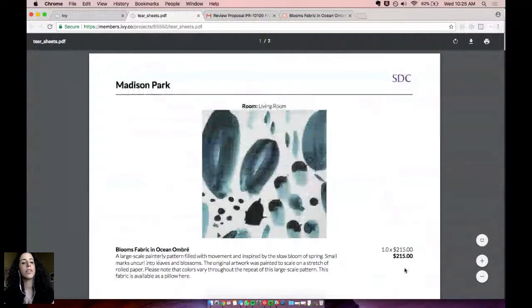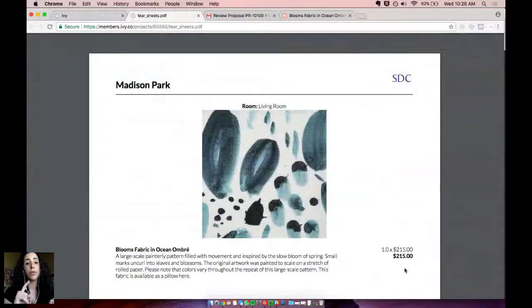And these tear sheets are made for you. They have your logo at the top. They also have the project's name, the image, the title, the description, and the total cost. So even if you're clipping the unit cost to you, you're clipping the markup and the vendor information, we hide all of that information so that we try to avoid your clients from shopping you. And you can download these as PDFs and send them directly to your client.